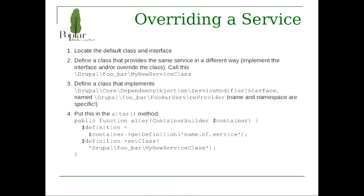Yeah. Take a picture of the slide. But that's how you do it. So you have to define a class with this particular name, and then in the class, there's just this one method, and it's 10 lines of code.